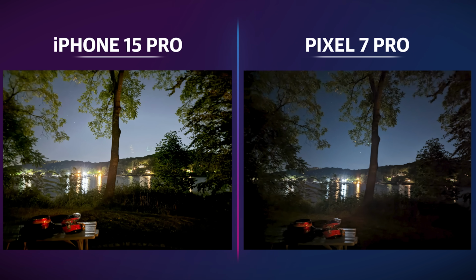Apple's actually improved its night mode this time with a little bit clearer details at night with some better exposure, but Google still has the upper hand here. It just is so much better at retaining information even in the shadows and not overexposing lights in the scene.